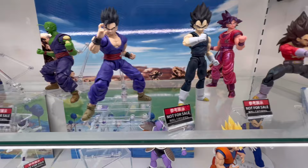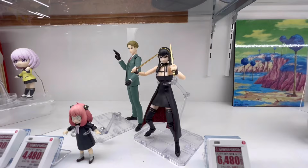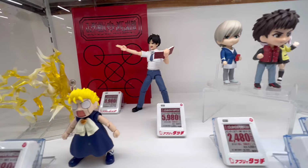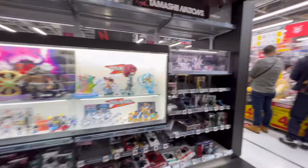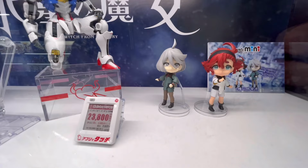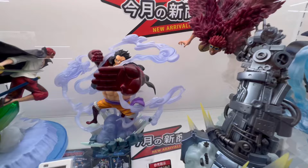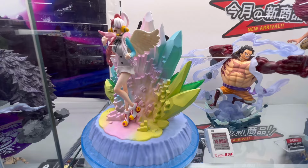Wow, so many models here on the 7th floor of Big Camera. This looks like Spy Family. I used to watch that. Oh, this is a new Gundam. I could only watch the first 10 episodes and I got bored. But it's got good animation. Story's a little slow. One Piece. This is an incredible model from One Piece. Wow, One Piece models are just like the anime. They're crazy.